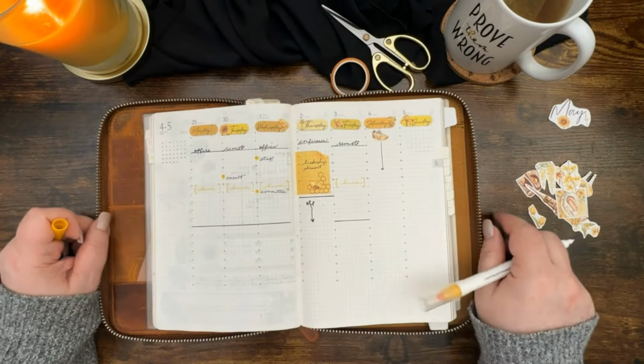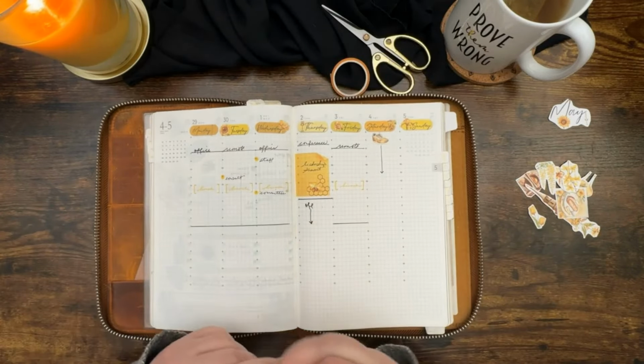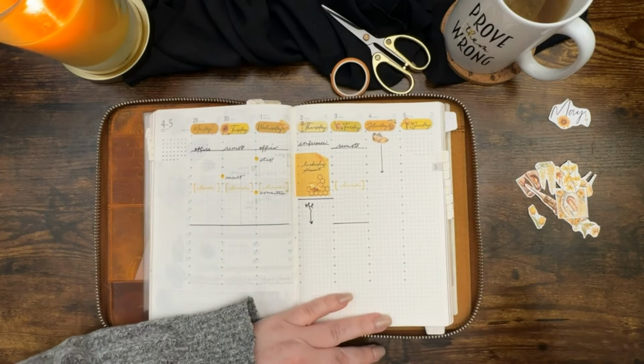At the Leadership Summit, they're feeding us lunch. So breakfast and lunch there, which is good if they want me to be there at 7:30 in the morning.